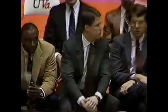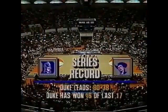And then another thing we might point out, as we see Mike Krzyzewski on the Duke bench, is Virginia is not really very deep. They go about 7 guys deep. There's Jeff Jones. He's got to be concerned with that. Lots of times when a small team goes against a bigger team, that smaller team is susceptible to foul problems.